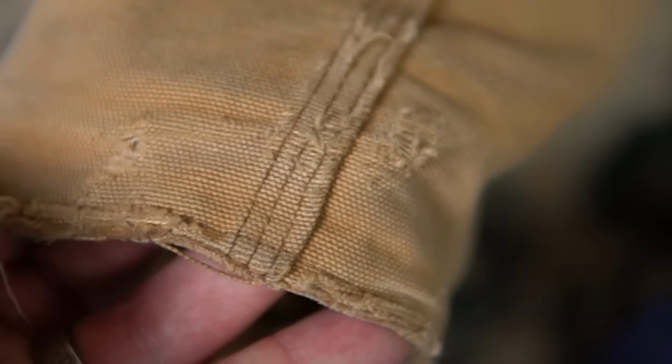And that is why a lot of people, including myself, love the vintage ones. They have their own story, their own distressing, their own paint splatters, and it just makes the jacket a one-of-one piece, a lot more valuable and with a lot more story behind it. But it's up to you.